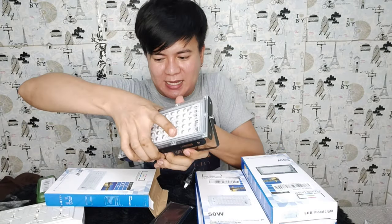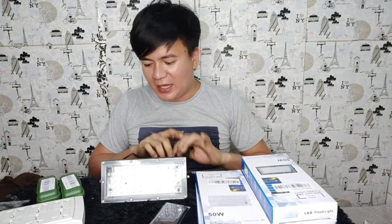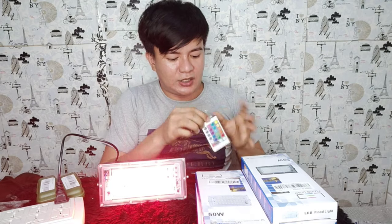This is gonna be for the first item. Kasi anim yan eh. So isa-isa ko siyang i-check. Ganyan lang siya. Then, ita-turn on ko to. Saksak ko. Ayan. Kung nakikita nyo, color red. And let's see with the remote control kung may battery na siya.